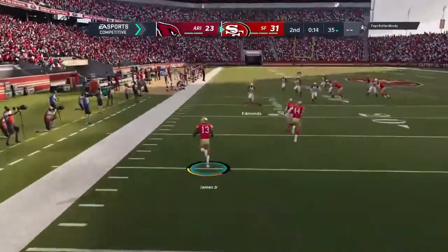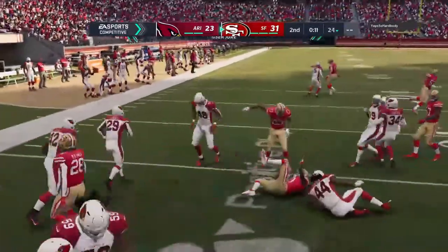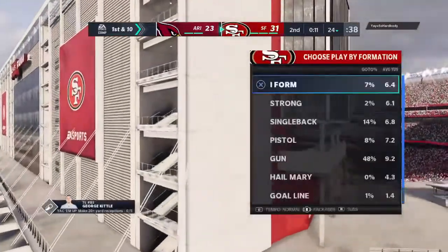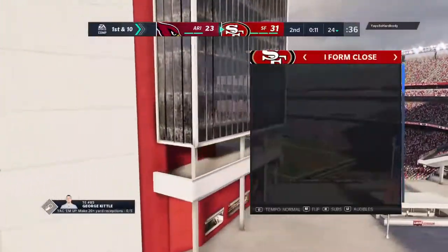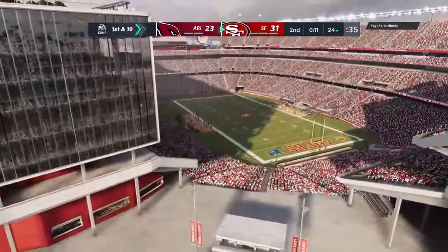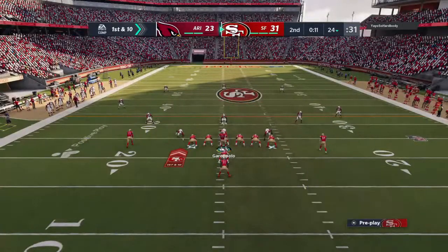That'll be taken about a yard deep. And he'll be stopped right around where he would have been had he gone down to a knee, maybe a yard shy of there at the 24. At their own 24-yard line. The 49er offense set to get this drive underway.